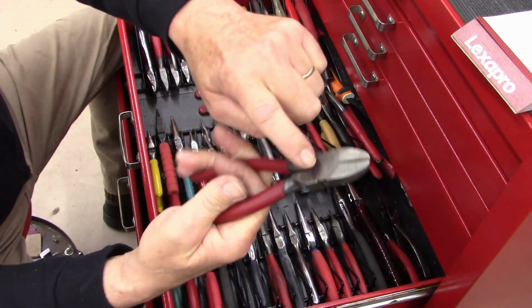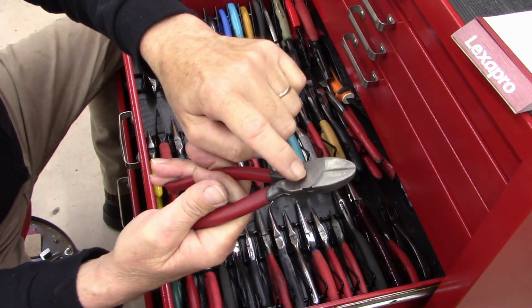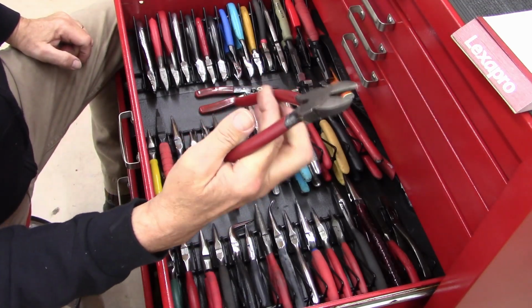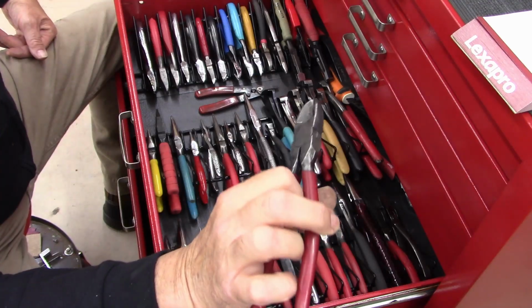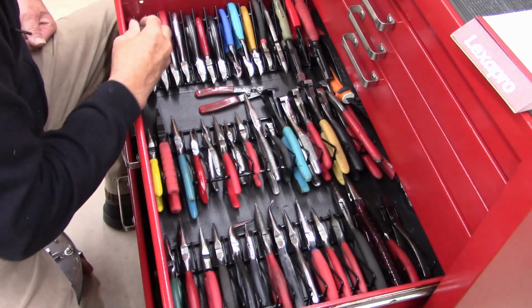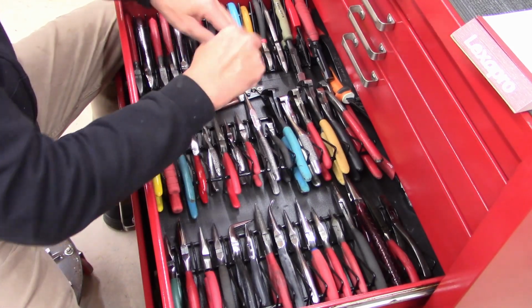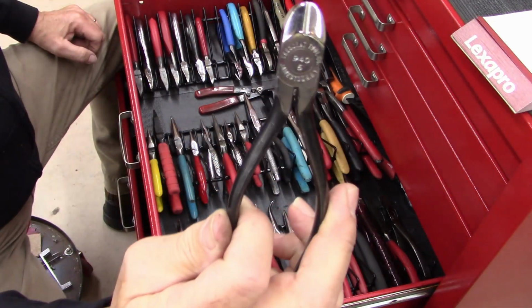I've cleaned this one. This is one of them that had the brand where instead of etching it, they stamp it with a dye. It just washes off. Over time, it cleans off when you go to clean with a wire brush. Anyways, Boker, I've got about 5 or 6 Boker. Here's an old Crescent right here I cleaned up.